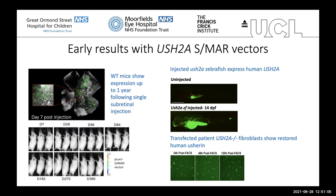We've also transfected human fibroblasts from patients with USH2A mutations and showed again a restoration of human usherin. And so our next step is now transfecting these vectors into iPS-induced human retinal organoids to see if we can get functional rescue in the photoreceptors. So far, this technology is showing some benefit. And in the future, it may be a safer and more effective alternative.